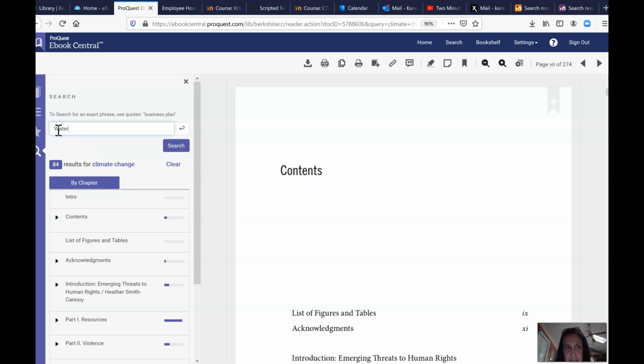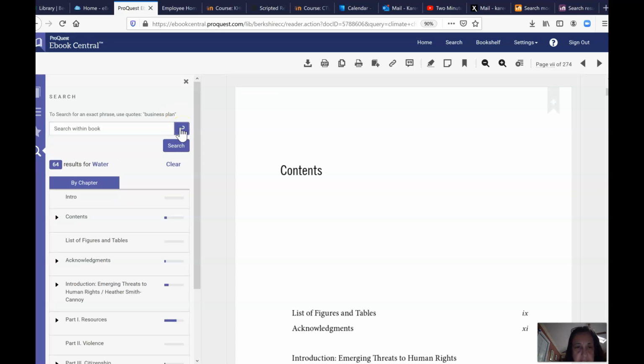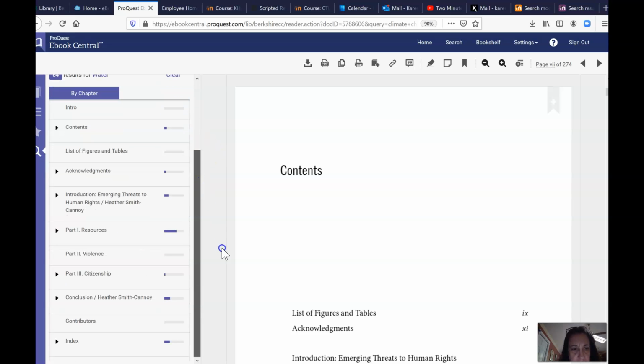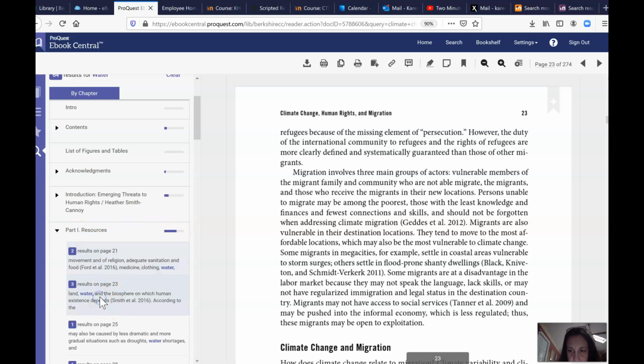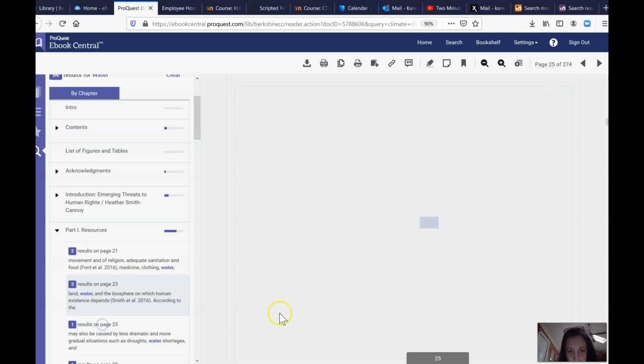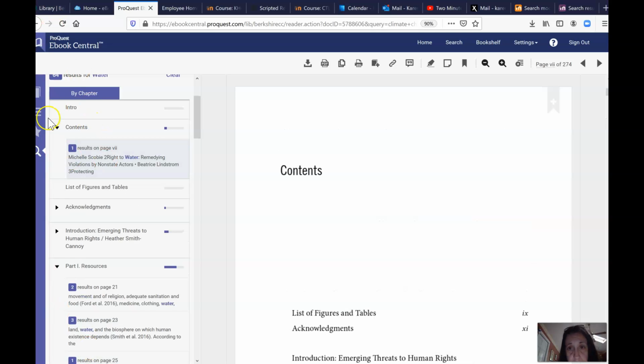Water is a big issue with climate change, and water is life, and what climate change does to our water resources. So if I just type in the word water, I can see all the places the word water shows up. And if I click one of these, I can see water is highlighted. Probably it was a little farther down on the page for the other one I picked. There's also a table of contents, which I can go to right away if I want.